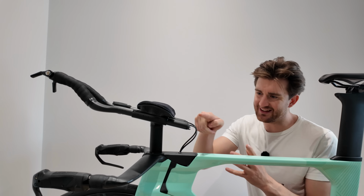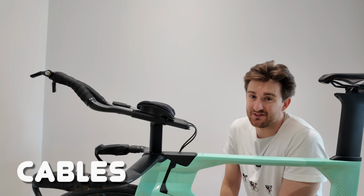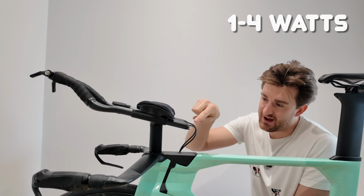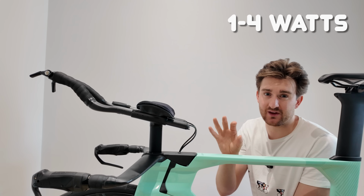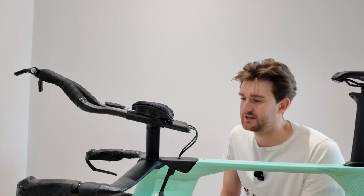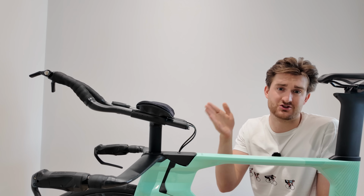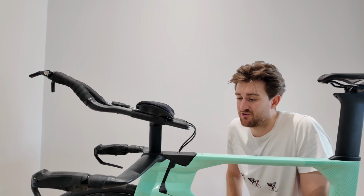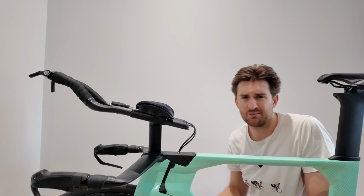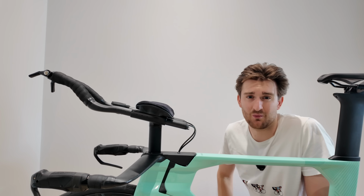Hiding cables is the next one on my list here. Now, this is going to be, again, bike dependent, but the general rule is for every 10 centimeters of exposed cable is about 1 watt lost in aero drag. So for this bike, for example, for me to fix that, I would have to go to an electronic system to solve this problem. Most bikes are electronic nowadays, especially from the mid to high range. But if you're looking for ultimate speed, like you have a time trial bike here, definitely something worth considering.